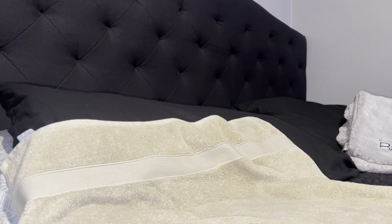Next palette is by MAC, and this might be the only MAC palette I have anymore. I used to collect MAC eyeshadow. I used to do the individual eyeshadow, and I just don't do it anymore. I got rid of everything. So this is the only palette I have left, and I'm keeping this.